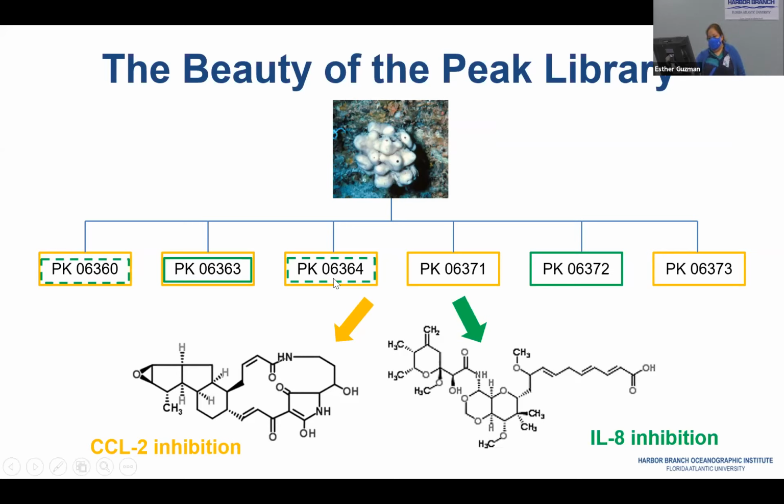If you focus on the yellow activity, you end up with this completely different compound, and this has CCL2 inhibition. So CCL2 is another small soluble factor that is produced by cancer cells, but it has a totally different function. It serves to attract immune cells to the site of the tumor. And those immune cells, while they can fight the tumor, some of them produce growth factors that allow the tumor to grow. So by preventing those immune cells from ever reaching the tumor, you are also preventing those growth factors from getting there, and the tumor cannot use them to grow.